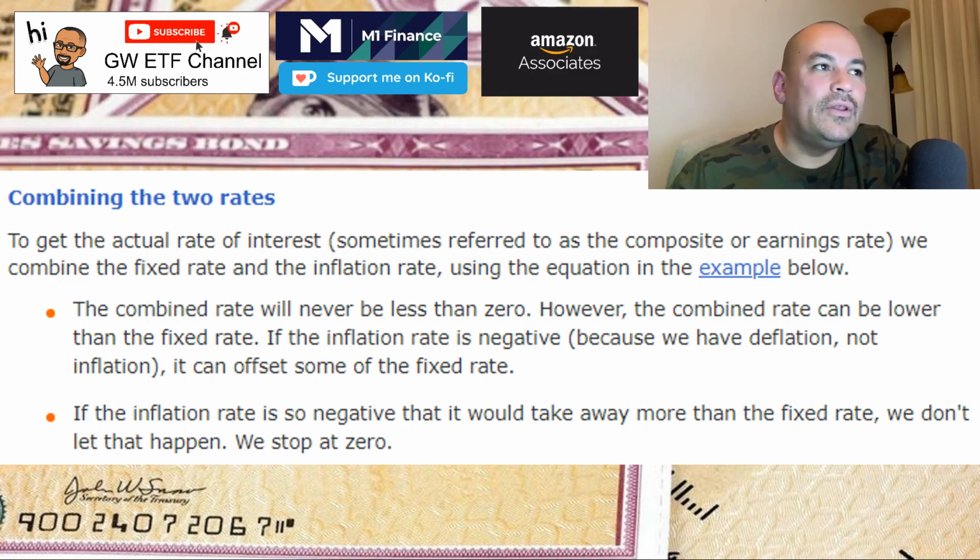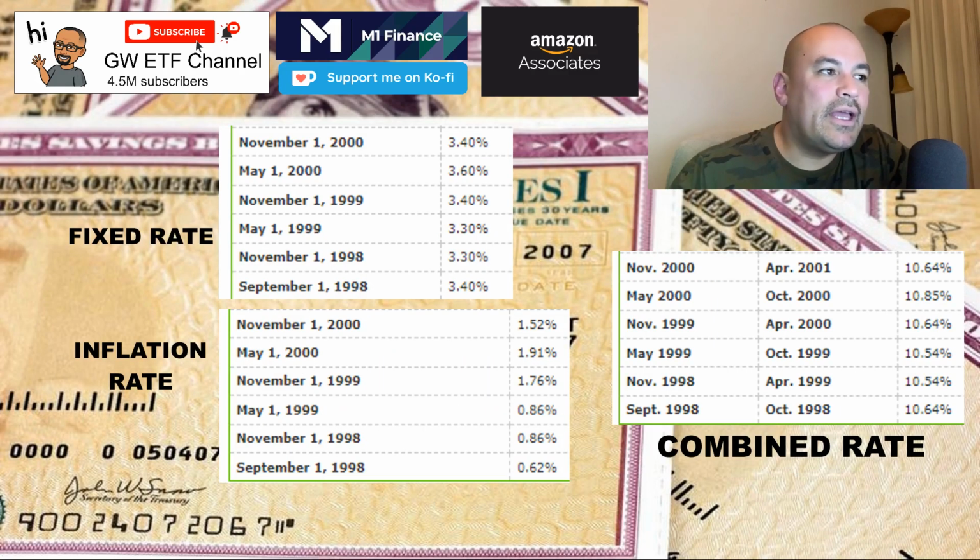So if you look at history, if we go back to 1998 and look at the fixed rate for these I bonds, between 1998 and 2000 you could purchase one of these I bonds with about a 3 to 3.5% fixed rate, right, for the life of it. So for 30 years, you were able to get that. But they also got the inflation rate, right?